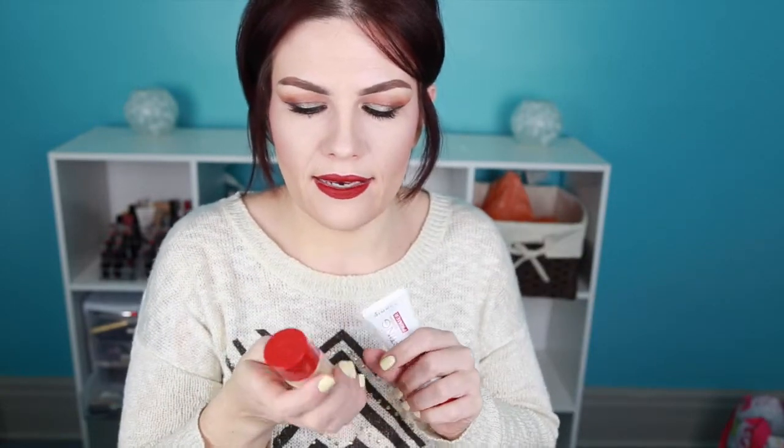This is more along the lines of the, what is that called? L'Oreal Magic Lumi Primer, the one that is all shiny, you know what I'm saying? That's basically what this is, but it's like half the price of the L'Oreal one. And to use these together, your face is gonna look like a mirror, basically. You're gonna be so reflective, it's gonna be crazy.